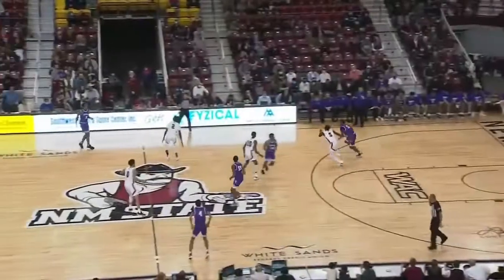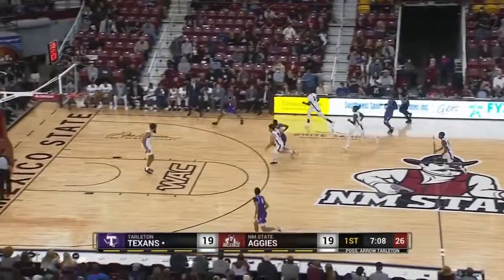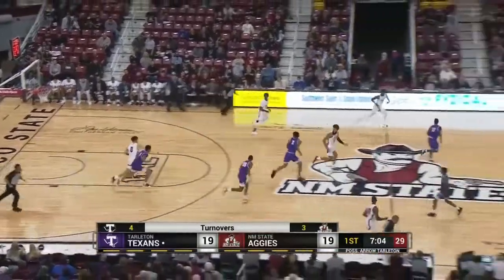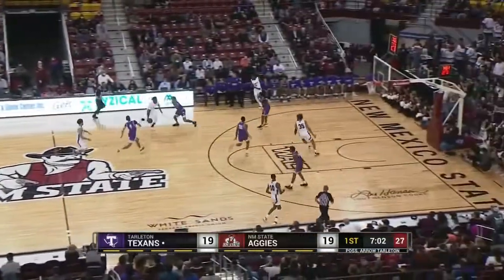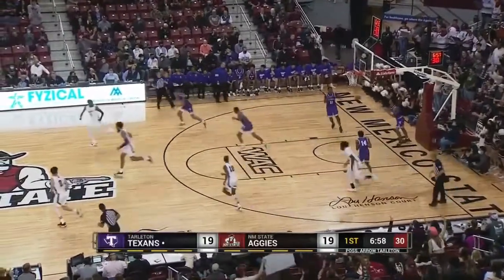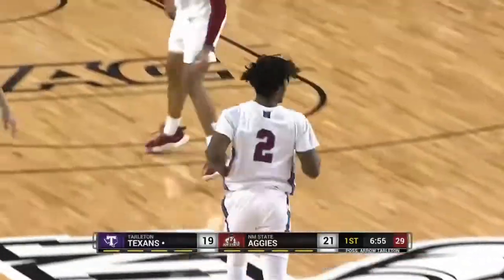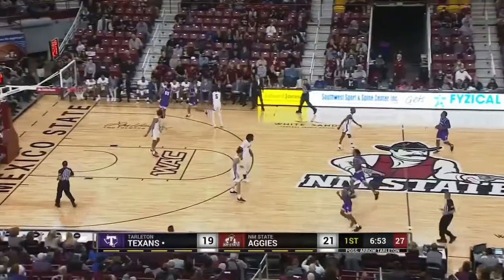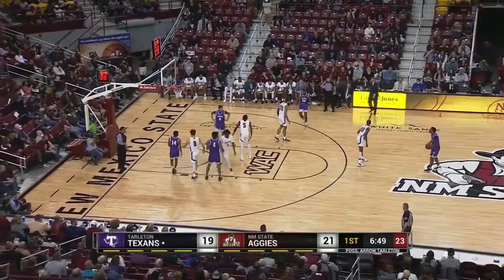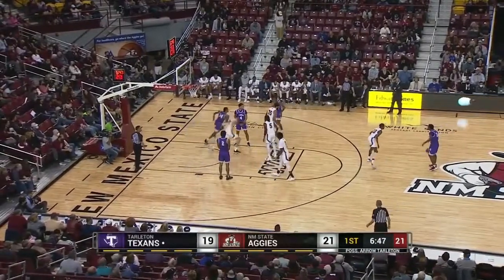Aggies are going to extend their pressure here a little bit. But that plays into Tarleton. Good steal by Teddy Allen. Teddy's been active. Leads the Aggies in steals this year. Down the lane, Donnie Tillman. Acrobatic finger roll. That's what we were talking about with Donnie Tillman. He can do that. He can catch the ball, and he can put it on the floor and go finish.